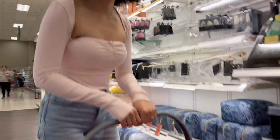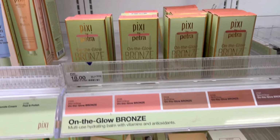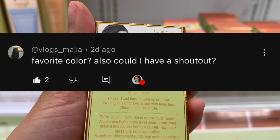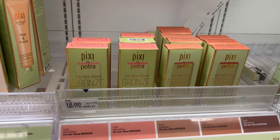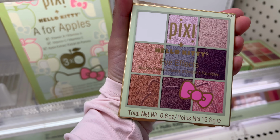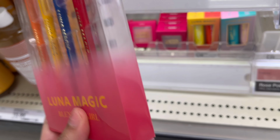I feel like I can look for a pink body scrub. I haven't seen the Pixie on the Glow blush and bronze everywhere on social media, and I'm kind of tempted to try it out, but I don't know. I already have all these blushes, so I'm gonna just wait to try this. My favorite color is not just one color, it's actually all the pastel colors. They did a collab with Hello Kitty. That is so cute. Blend It Girl, but I'm just so disappointed that they don't have any pink brushes.